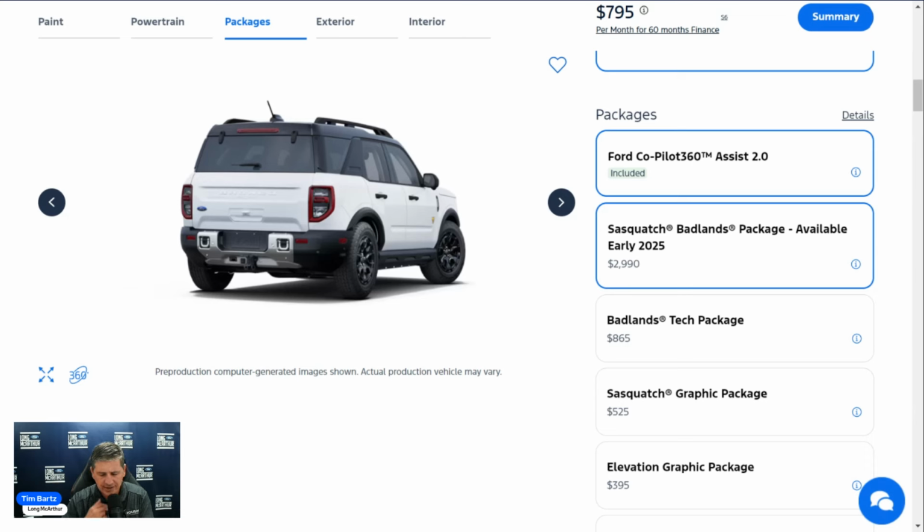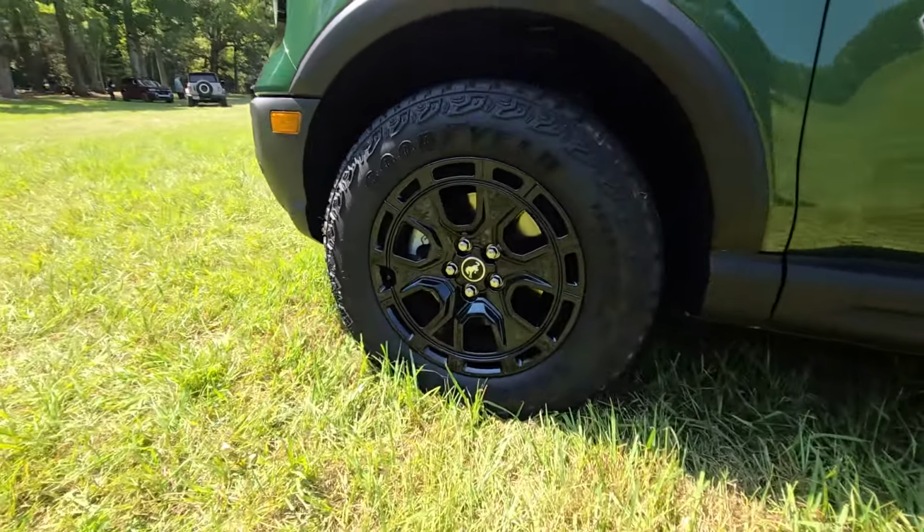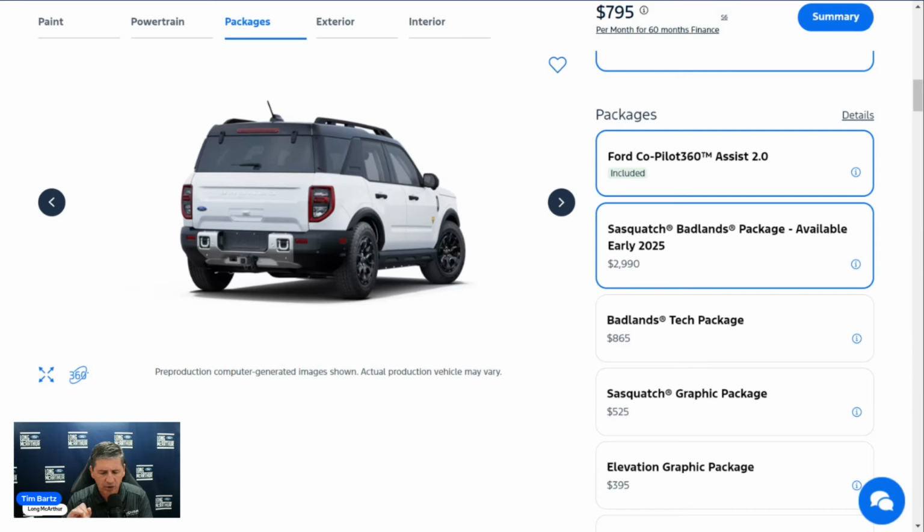Also, the terrain management system is still upgraded. That is the same as it was, with a rally and a rock crawl mode, slippery, sport, off road. And then we do have the 17-inch ebony black painted aluminum wheel. So it's a different wheel for this. And you get the 29-inch tire. This is the Goodyear Territory 235/65 R17 all-terrain tire.